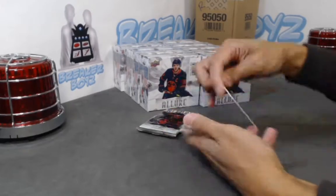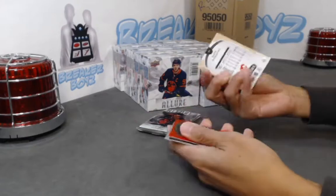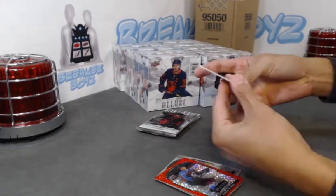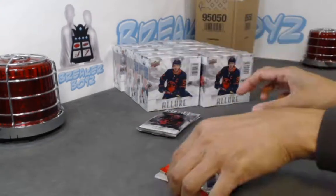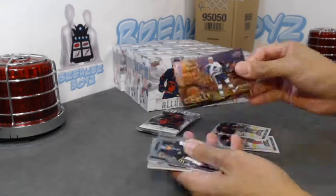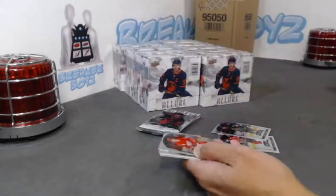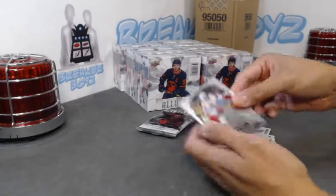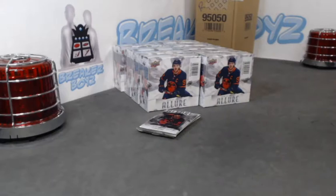I don't think we've hit a patch yet out of this product. I'm going to think of it. All right, it's stuck. All right, two base cards. We have a Byram Red Rainbow. We have Bo Horvat City Selly. Jonas Johansson SP. And a Morgan Geeky. Four base.